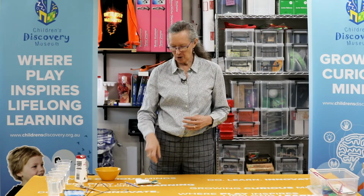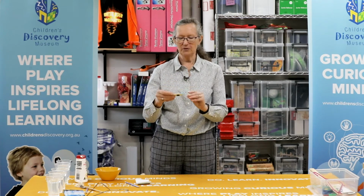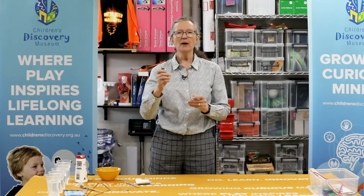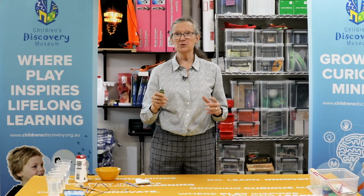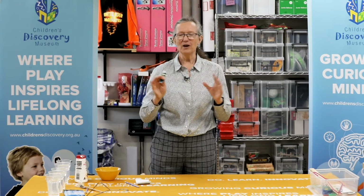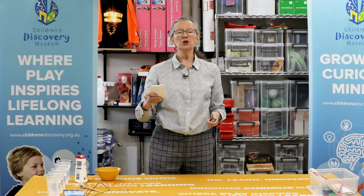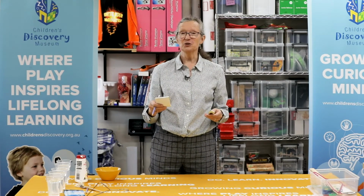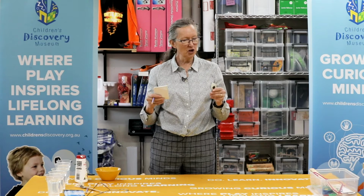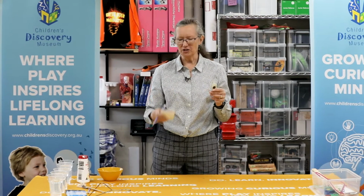Now, our first experiment is using our magnet. So I've got my little fishy magnet from before, and I'm going to test what it will stick to and what it doesn't stick to. So in the space you're in or around your house, take your pencil and paper so that you can make a list of what it sticks to and what it doesn't stick to. And before you try it on something, have a guess. Do I think it's going to stick or not?